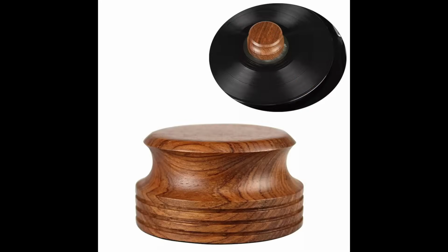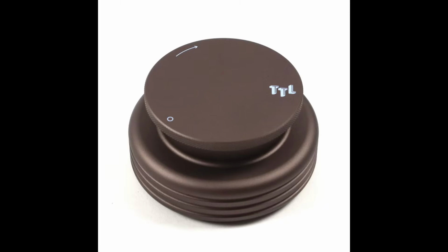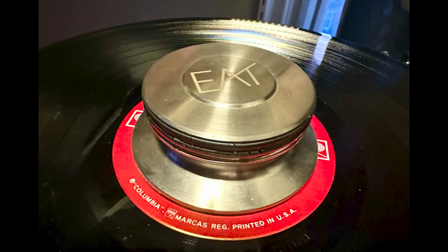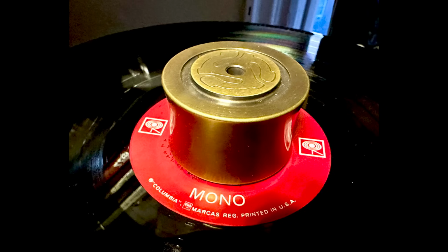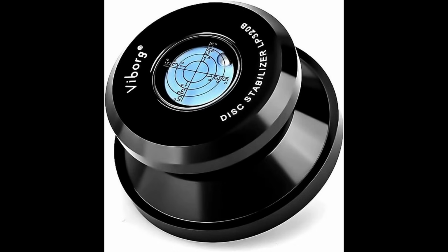But in theory is one thing, in use is another. And it's almost a record-by-record basis. I found that sometimes, like the VPI Avenger Direct is made to be used with the clamp they supply or the record weight, but sometimes it can be deadening. So if you're a fanatic about stuff like this, I'd experiment with one that works in all different situations, and this one is not too bad for $26.